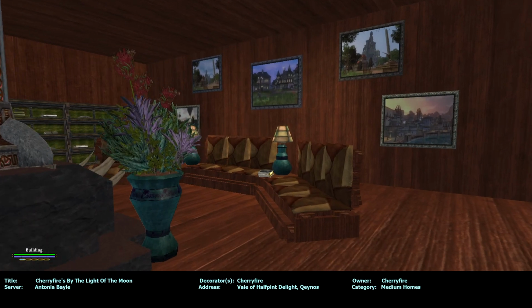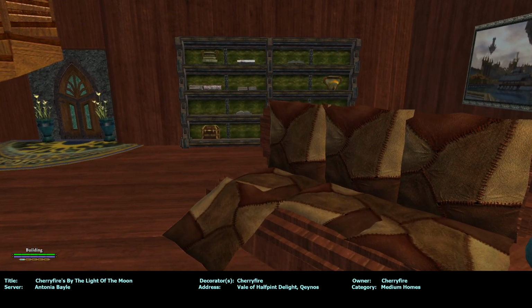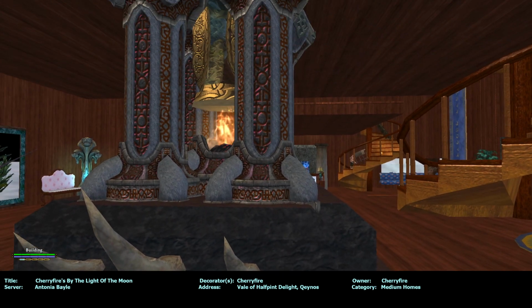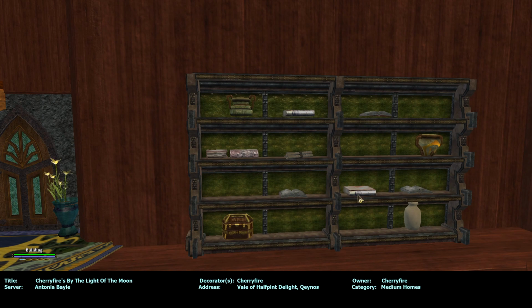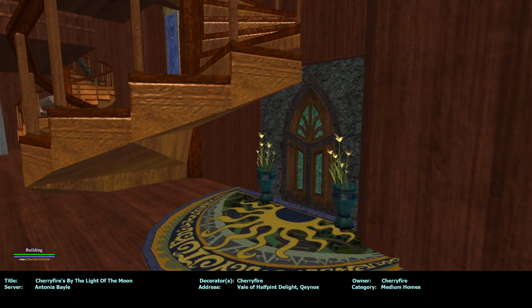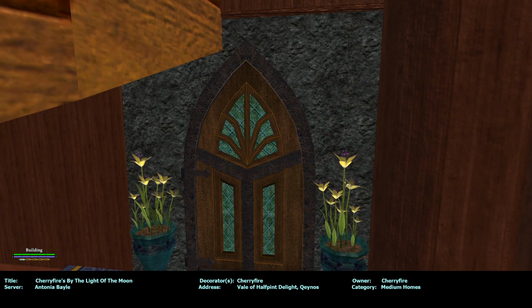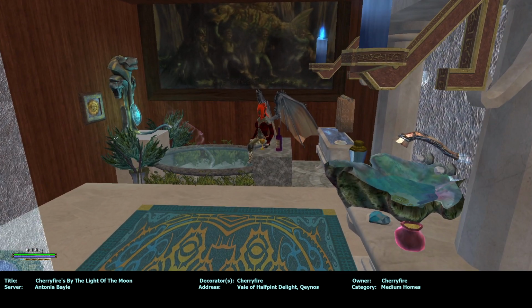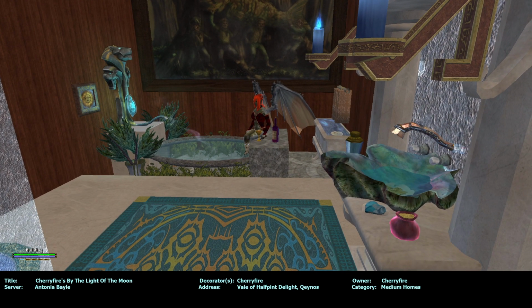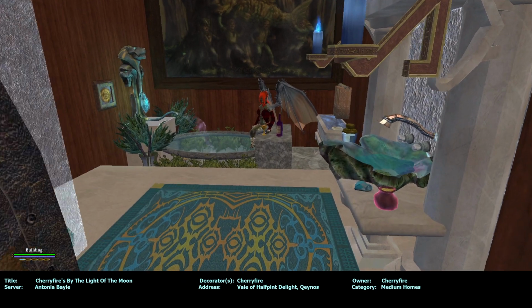Okay, let's go over here. Custom lamps. And I don't think you can read any of these. All right. So let's go in here. I think I went in here kind of near the end, but anyway. Let's go in.